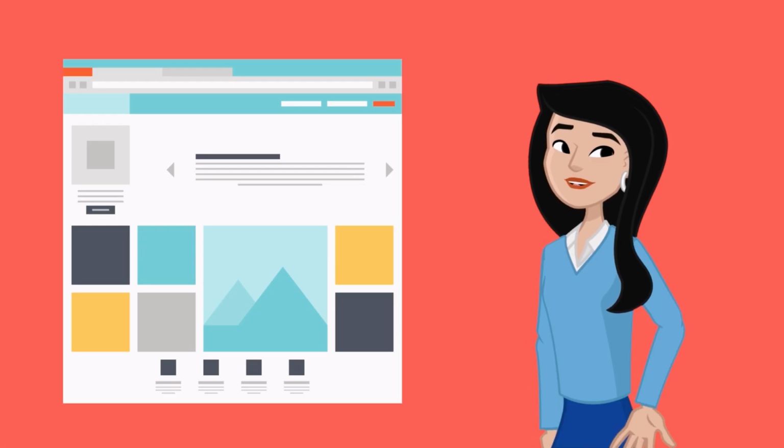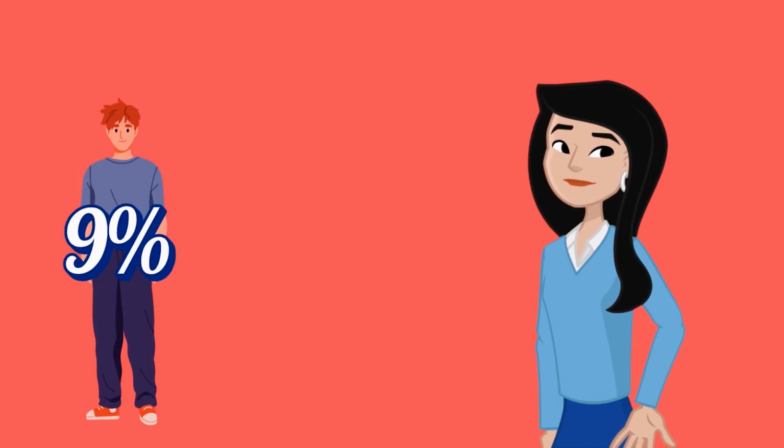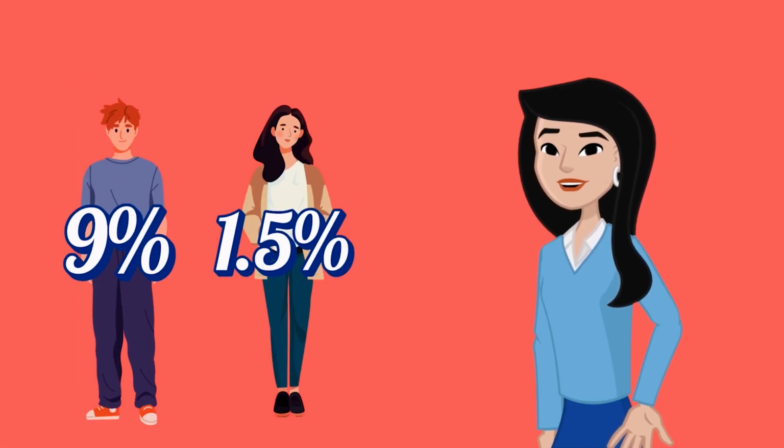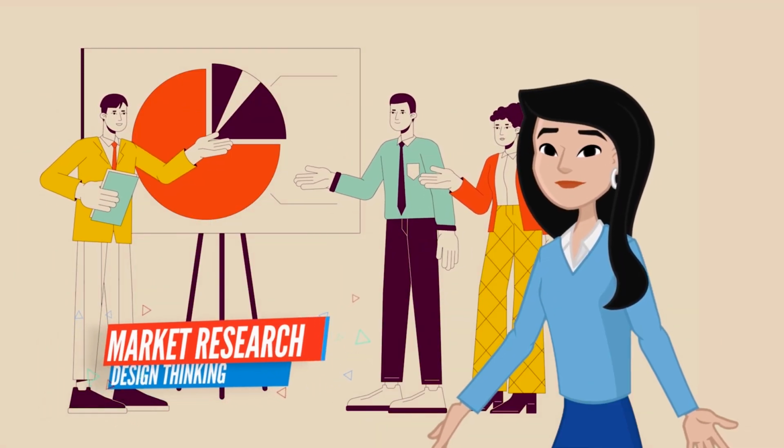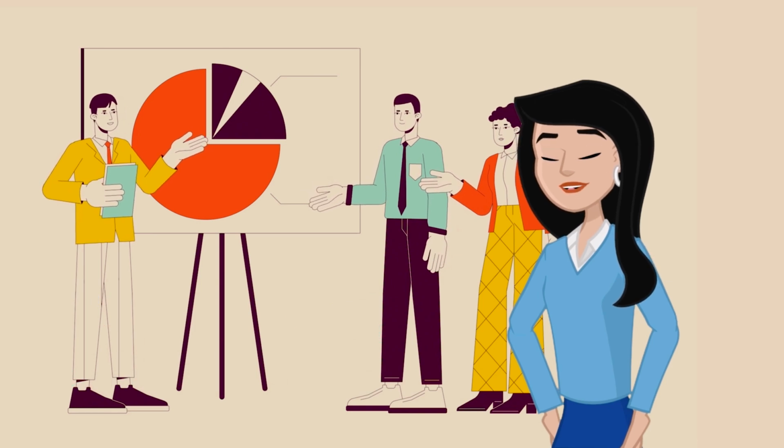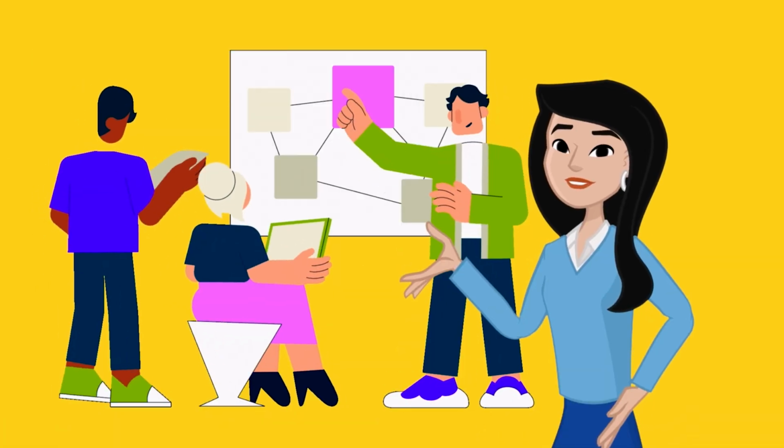Accessibility, ensuring color choices are accessible. 9% of men and 0.5% of women are colorblind. Understanding the motivations, behaviors, and aspirations of the target group often involves a detailed study of that group. People use look and feel as their first indicator of trust.